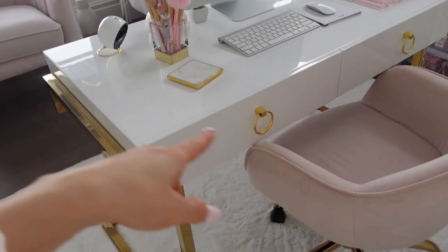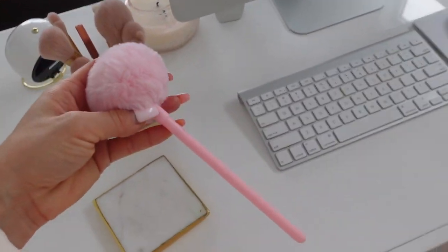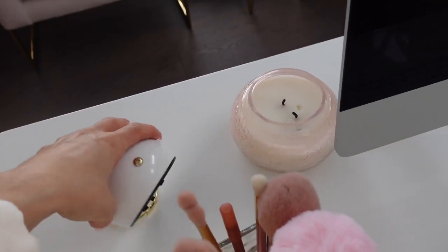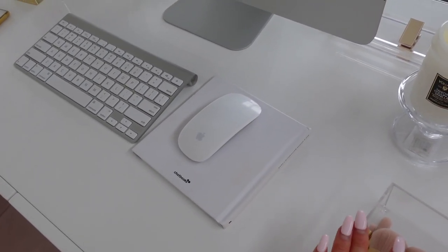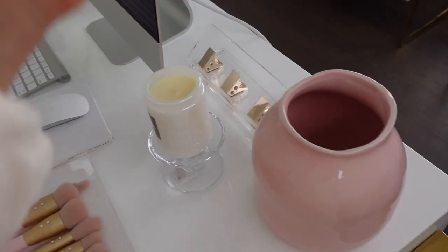Again, the desk and the chair are both from Wayfair, and I've just got brushes in here, this cute little pen that I got from the Museum of Ice Cream when we went to New York. Just a little clock, a candle. I have to get a mouse pad, I know. And then over here we've got new brushes, which I'm really excited about. My next launch, which is a collaboration, and I cannot wait to tell you guys more. Got a candle, we have a vase, but I need some florals.